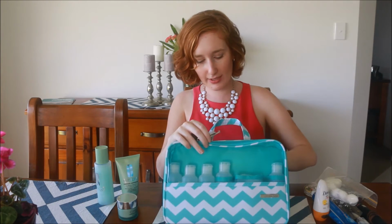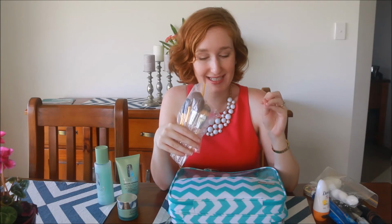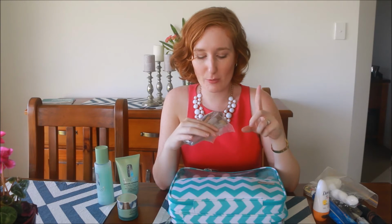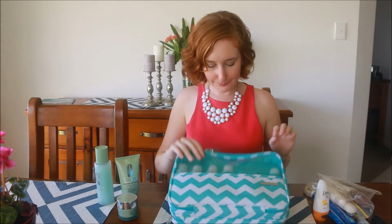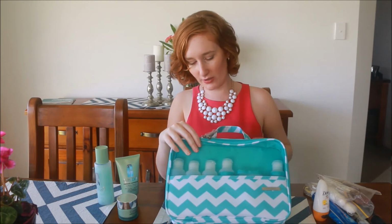Now, another thing I keep in my Ziploc bag is my makeup brushes themselves. Now I have quite a few, but when you go traveling, it's really hard. You've got to try and narrow it down to your most needed. So what I've done is I've got my foundation brush, my face powder, my blush and bronzer, as well as an eyeshadow brush. I've tried to contain it down to just 4, because when you go away, you just don't have the space or the room to be able to take everything out of your makeup drawer.